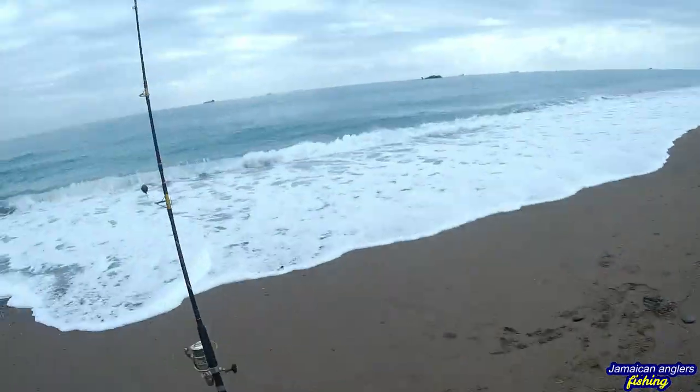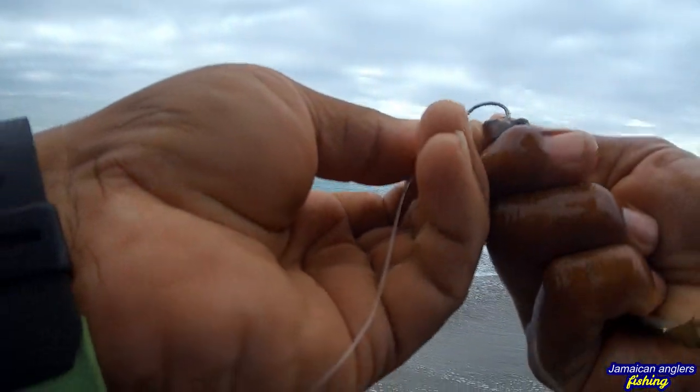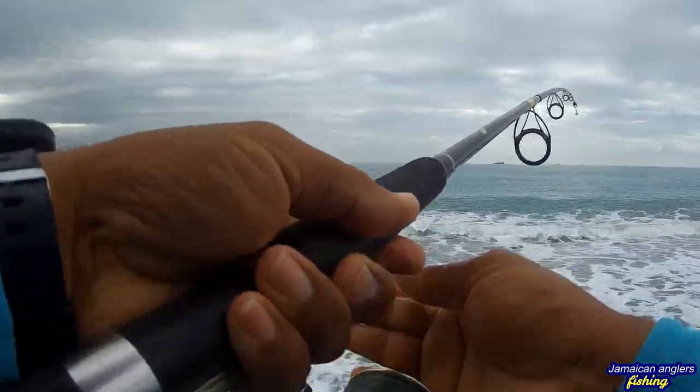Okay, so putting on a pilchard this time. The water is getting rough now, you see it? The water is getting very rough. So we have to hurry up and get out of this place here.